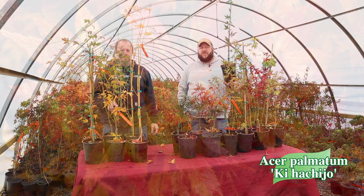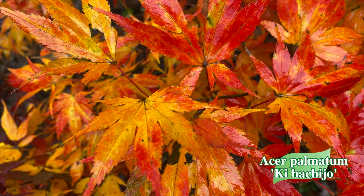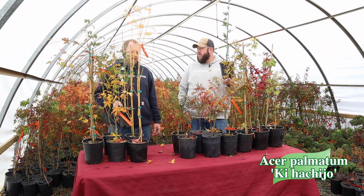It's definitely a Japanese maple that can rival any ginkgo for fall color. I mean, it is intensely yellow. When it lights up and it's at peak fall color, it is one of my favorite yellow fall plants for sure.